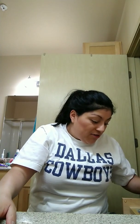I just use this sponge again because she doesn't have a highlighter brush, and I need to find one for her and remind her how to use this highlighter because I'm not good at it either. I'm very bad at highlighting. People are like, what did you do to your highlighter? You look good. I'm like, thanks, I'm not good at it. I'm just winging it as I go. So, we're going to get an eyeshadow in here.